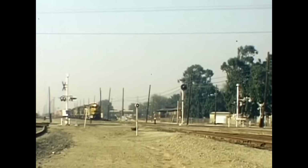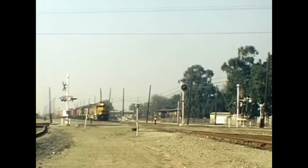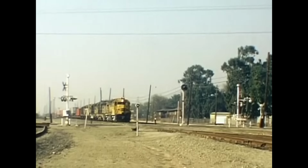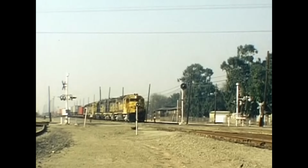Santa Fe trains from this busy Bay Area port head due east and turn south at Stockton, California, to head down to the San Joaquin Valley and to Bakersfield.